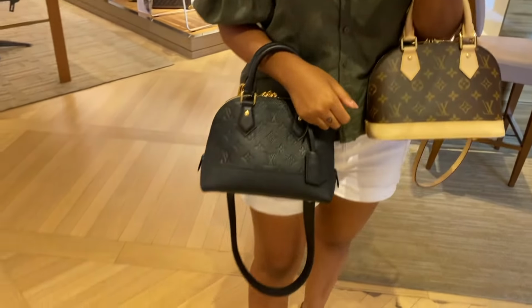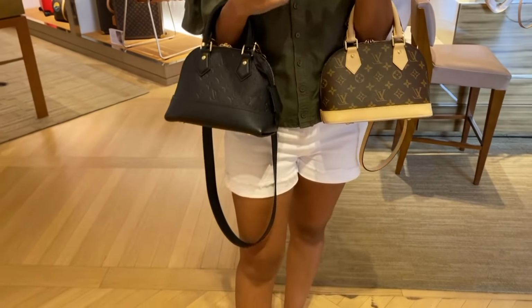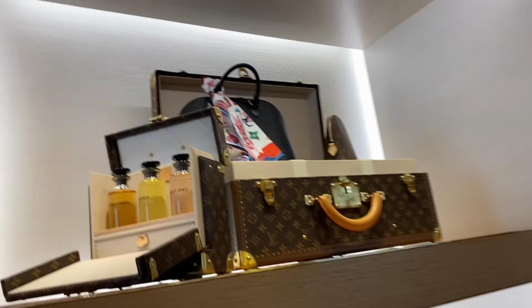I honestly felt like I had to let go of the Alma BB idea, but when I tried on the Empreinte, it has a lot more room than the regular monogram ones, or the regular canvas ones rather. And I just feel like I really love the Empreinte, and you can actually fit a lot more in there than the regular ones.